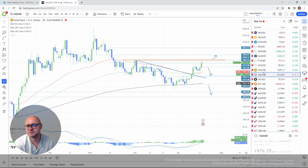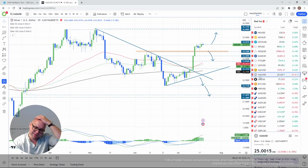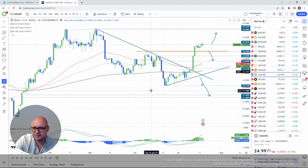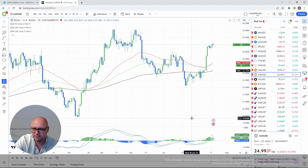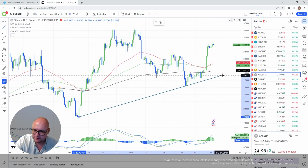Jumping into silver. Silver is stuck here, not as exciting as gold, but it's a little stuck, and I really don't like it. I want to get rid of everything, and I like to look at fresh things here. Now, what's interesting here? I'm trying to see if there's any logic here. Kinda ish.